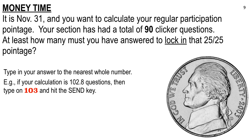15 seconds to vote, starting now. 10, 9, 8, 7, 6, 5. I'll give you another 30 seconds, because I can see you guys are still clicking stuff in. Hurry up. No, don't type in 0.85. That's not right. That's the percentage. That's not the number. Oh, you want a whole number. Come on. Think.